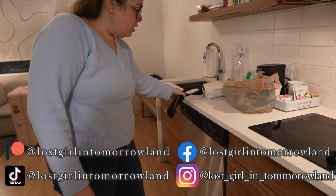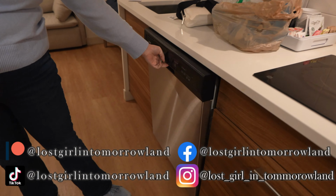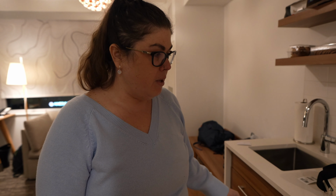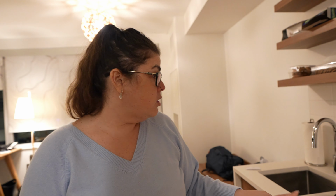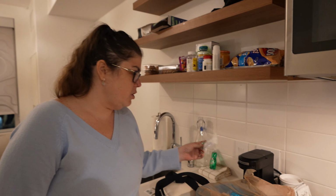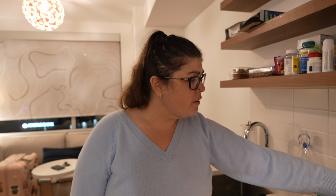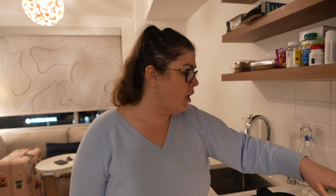Also, what's nice with these hotels is that you do typically get a dishwasher, which does help. Especially if you're making food, you can just pop it into the dishwasher. And they usually do provide you with dishwasher detergent. You just have to ask for it. We do have a little mini Keurig over here.